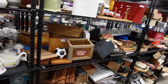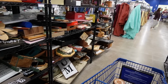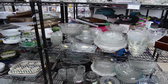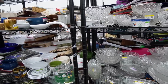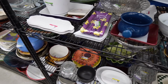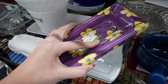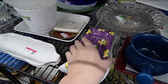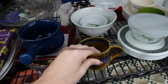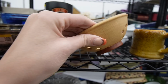Alright, is there anything else? I don't see anything. So this is where they have a lot of the fancy glass and the patterned glass and all of that. But I kind of like this. I'm not really sure what's going on here. Not really sure what that is. Maybe it's for sponges. It has a nice glaze on it. A little berry dish.